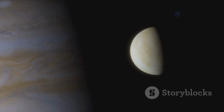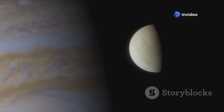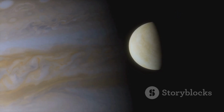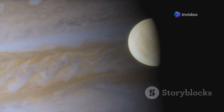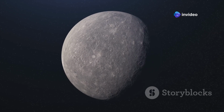Cyllene, despite its small size, gives us a peek into the complex history of our solar system. Its presence among the Pasiphae group is a reminder of the dynamic processes that continue to shape our cosmic neighborhood. Each moon, no matter how small, plays a part in the grand story of our solar system's evolution. It reminds us that there are still many mysteries out there waiting to be discovered.